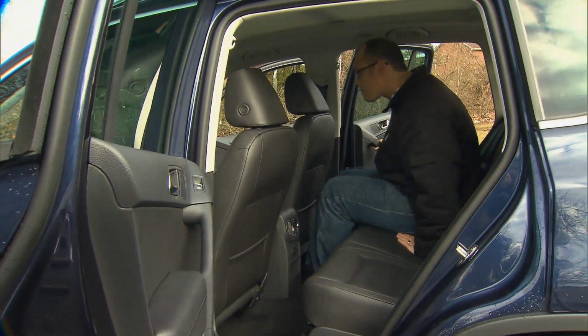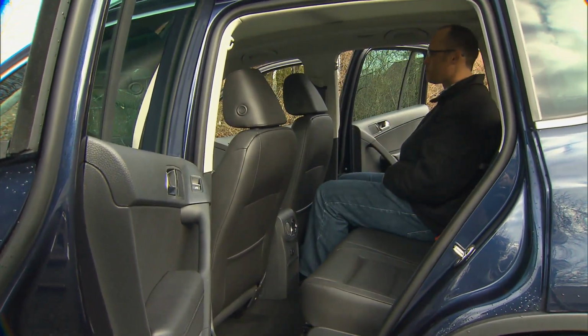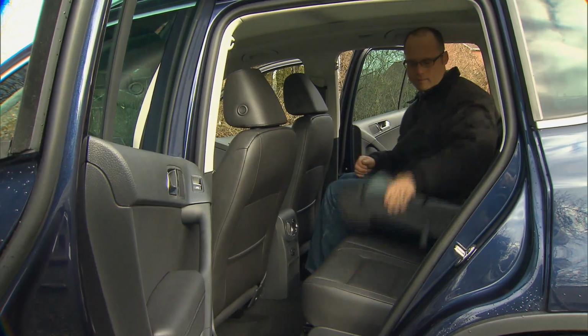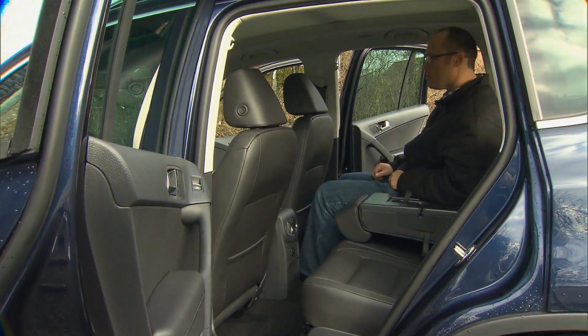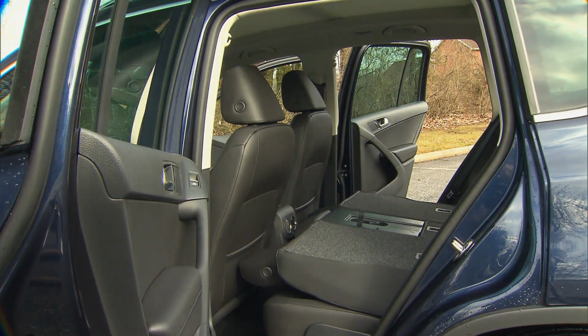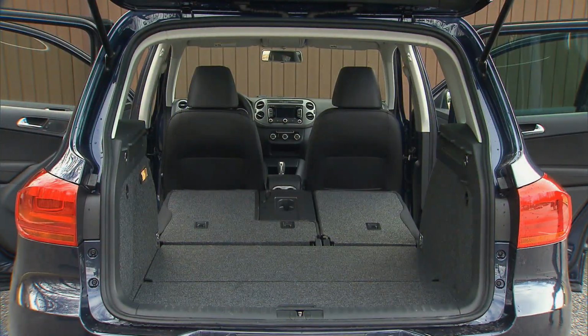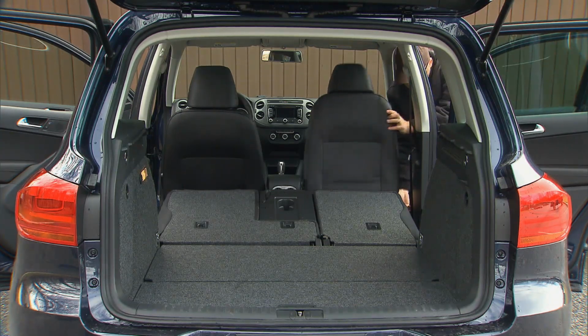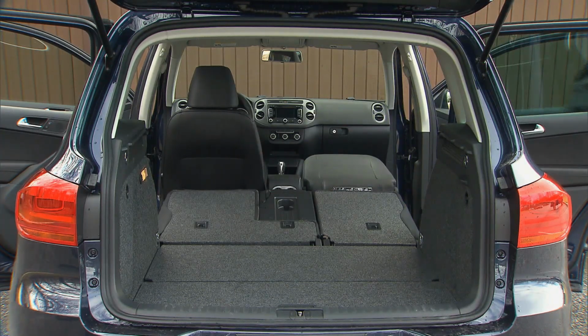Rear seat room is adequate and cargo space is not as generous as many rivals, making the Tiguan more for young couples or empty nesters than for growing families. Rear seats do slide and recline as well as fold flat, expanding the cargo space from 23.8 cubic feet to 56.1. The front passenger seat also folds flat for hauling longer items.